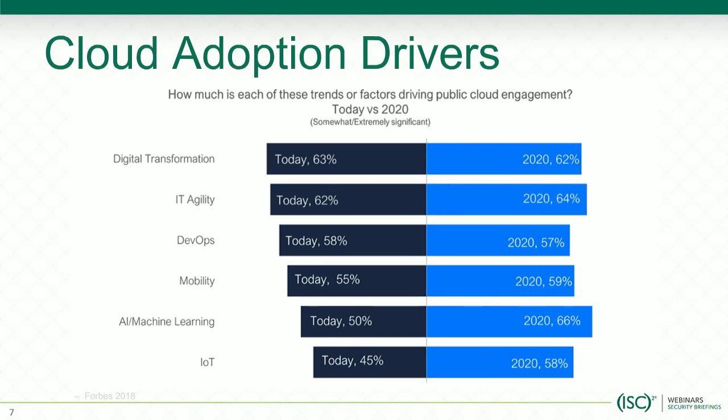So the transformation of test and development functions, along with the search for greater agility, flexibility, mobility of data and processes, are all key drivers, consistently so. Most surveys you look at will show similar results, and I believe this will be the trend as we continue to move forward, again, looking for that agility and flexibility to enable greater innovation and speed of innovation.